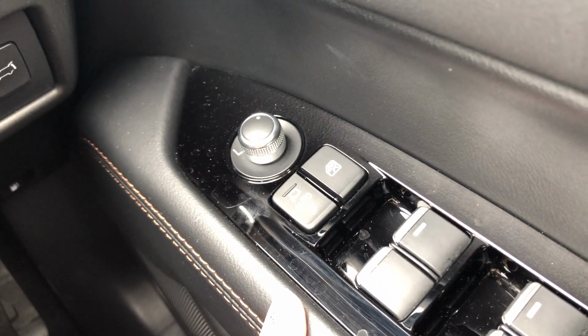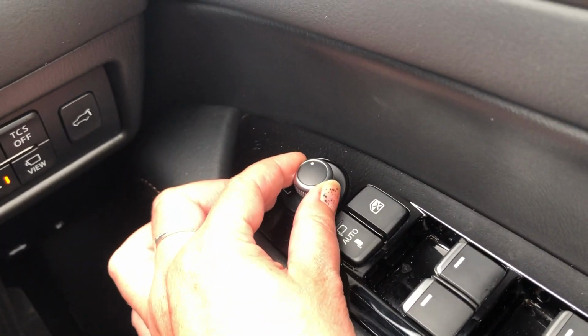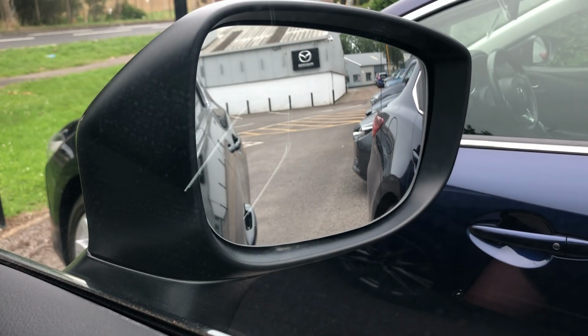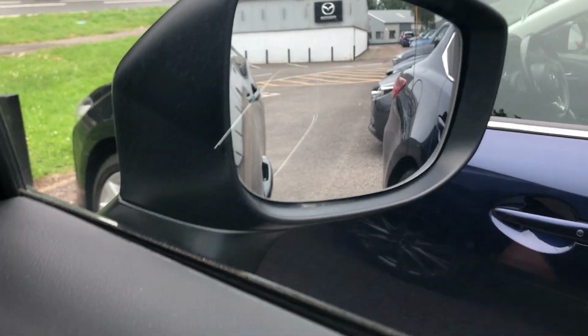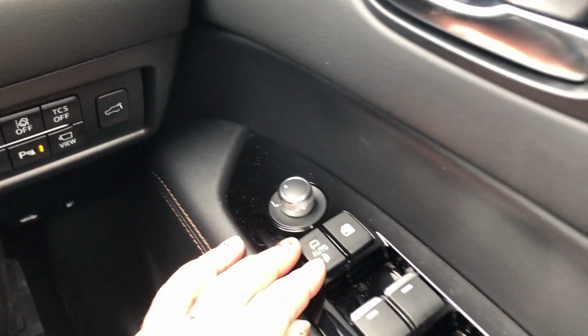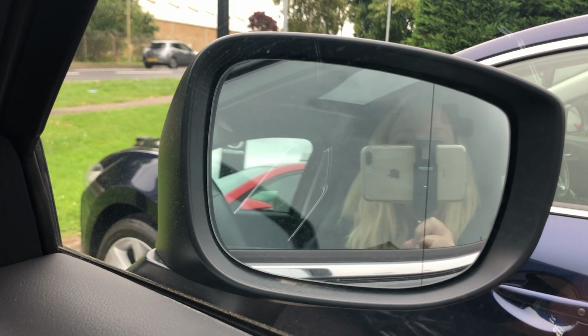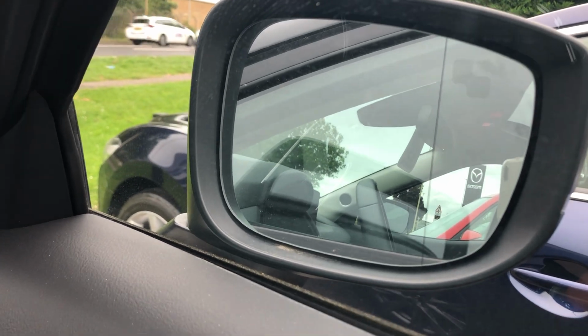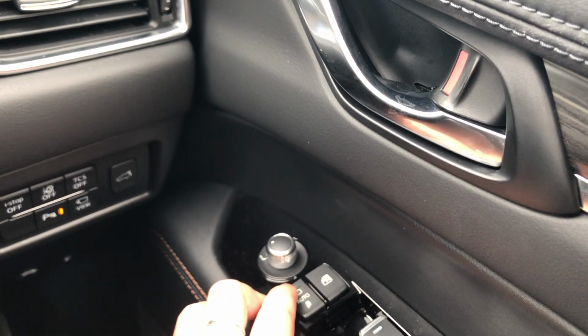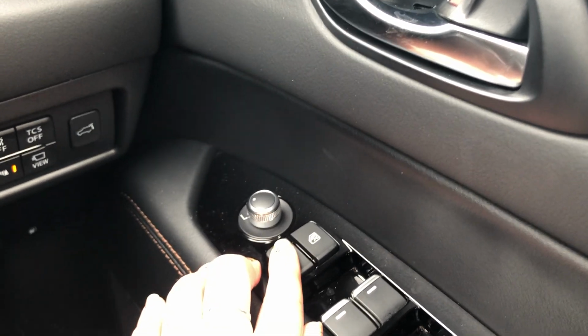You've then got your controls for your mirrors. So this will move the right mirror at the moment. If we move it like a joypad, you can see it'll just move it up and down and left and right. If we wanted to move the left one, we would turn the dot to the left and do the same. You also then have the auto for your power folding mirrors. So if we press the down part of this button, it will fold the mirrors in, which they'll do naturally when it locks, but just if you're in a tight space. Now if you press it down, they'll open back up, but it does have to be level when you leave it, otherwise they may not fold in when you lock the car.